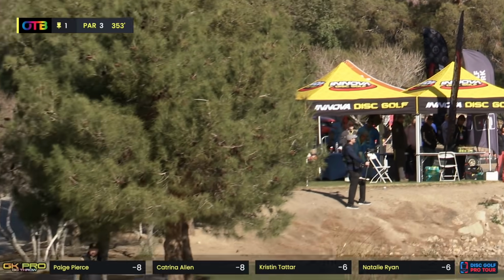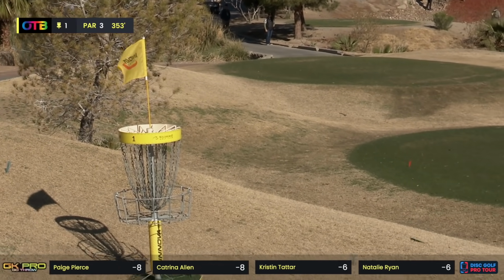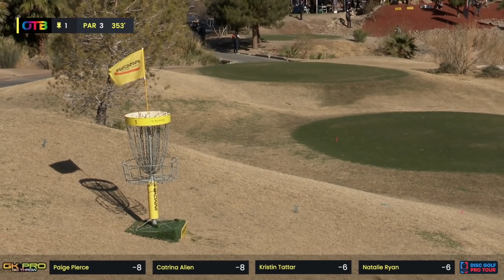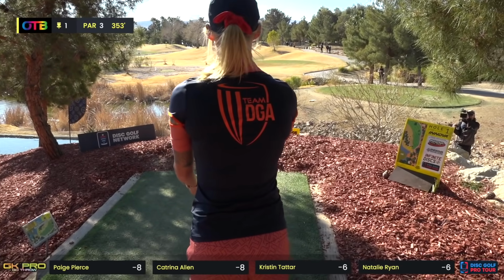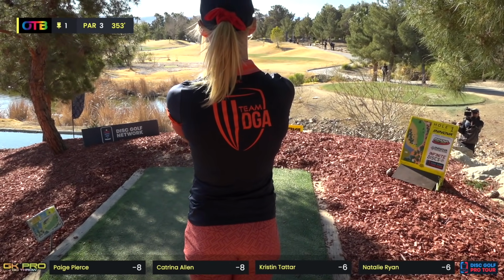Lots of room to work on this hole. Really the only out of bounds you have to worry about is that cart path. You see Paige pushing that tree like Erika said, and she finds herself inside the circle. Obviously. Paige, the winner of last year's event. She's won this event, I believe, 4 times in the past. Catrina has won it 3 times.